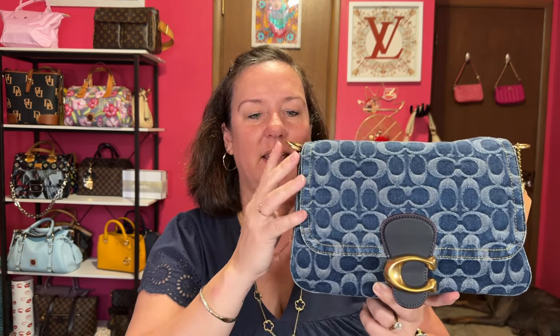And this is the actual number one denim bag in my collection. I have a lot of denim, but this one ranks really high, which is the Coach Soft Tabby. Denim, obviously, and gold hardware.